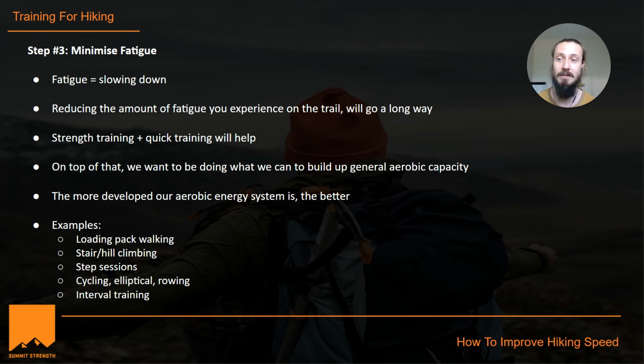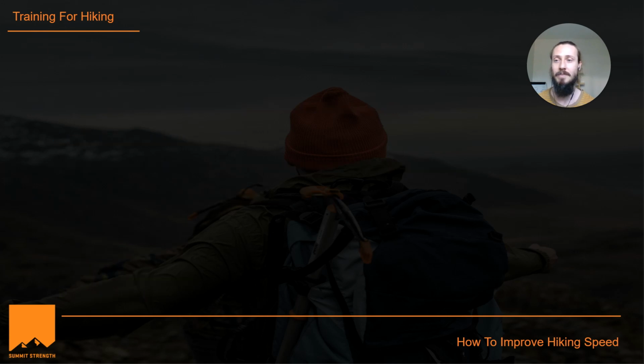Or it might involve doing some interval training. If you're doing longer interval training where you're going quick for 3 minutes or 4 minutes or 5 minutes at a time, it can be really, really effective. There's a million and one ways you can develop your aerobic fitness, but just a general rule of thumb, if you're trying to improve your hiking speed, you want to be working on your general aerobic fitness as well, because it's going to go a long way.